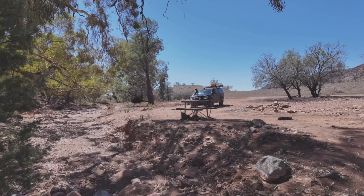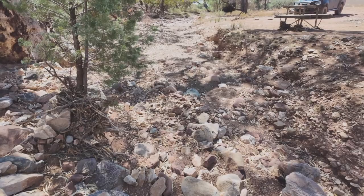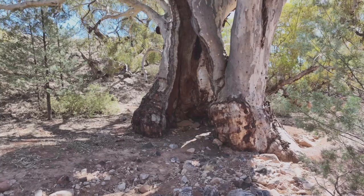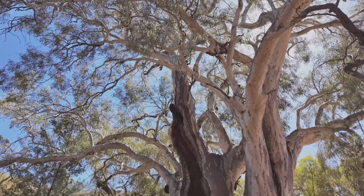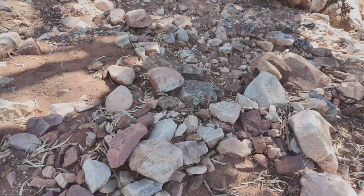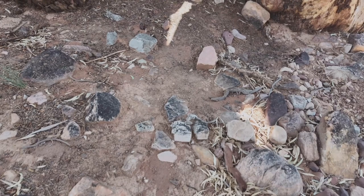So this is the creek bed that the scientists come and check for fossils in the stones. And check out this great tree. It's enormous. Could even pull up a chair and sit in here.